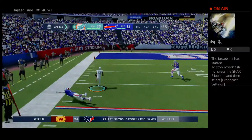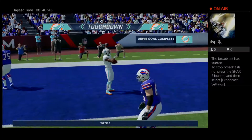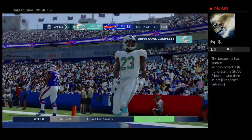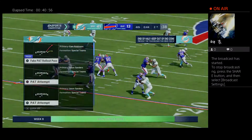Picked up by Noah Igbenogany. And he will bring it back. It's a pick six and a Dolphins touchdown. Touchdown, Miami. Defensively, they've had their way in this one. That pick six makes that scoreboard even more lopsided.